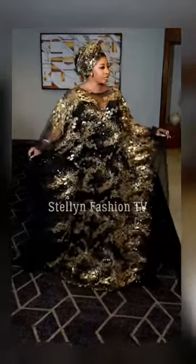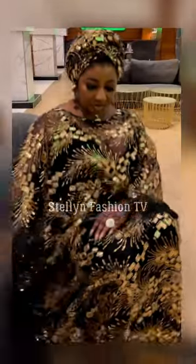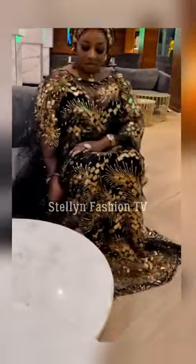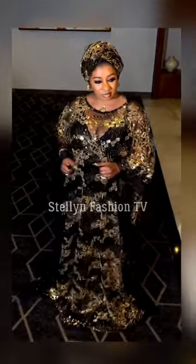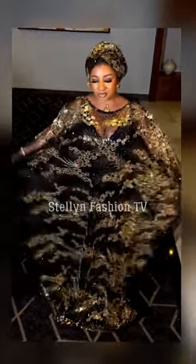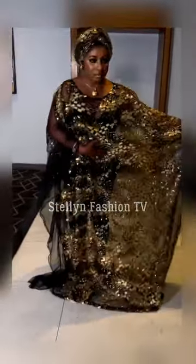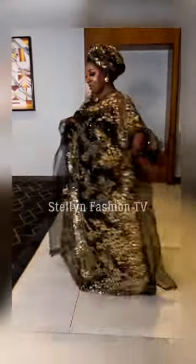Take a look at this beauty of this attire. The same fabric, everything the same, very lovely and gorgeous, fascinating as well. For any occasion, you can wear it for a wedding, you can wear it as a birthday photo shoot dress. Lovely style that you can go anywhere with.